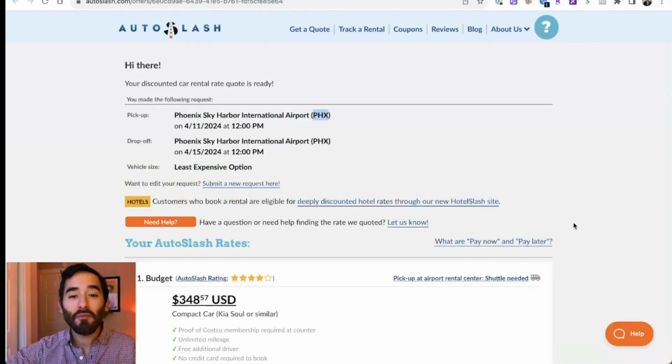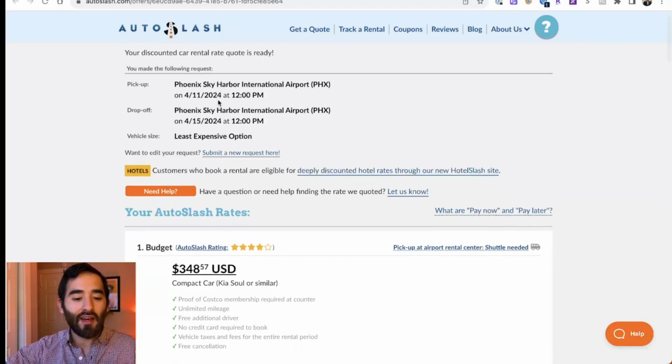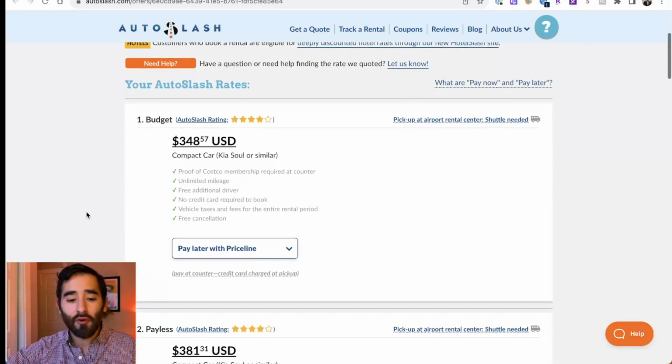All right, real quick before we move on to the next tip, I just want to show you the power of booking away from the airport and how cheap it can actually be. So again, this is based in Phoenix, kind of the research we did earlier. So 11th through the 15th, 12 p.m. These are from the airport locations.